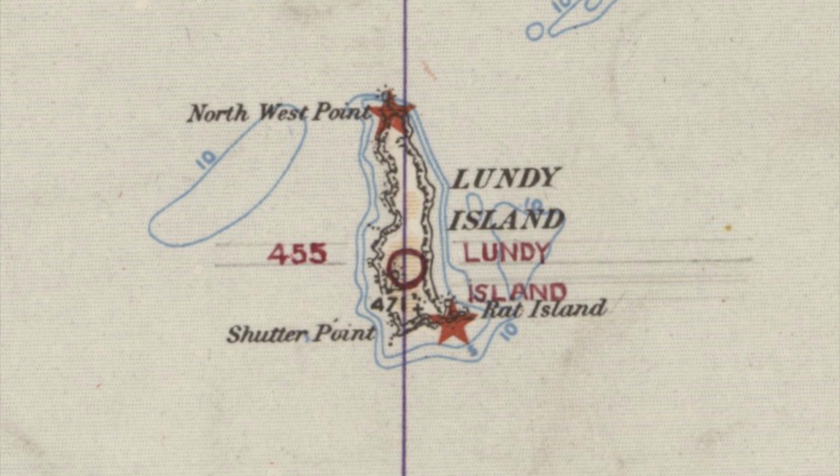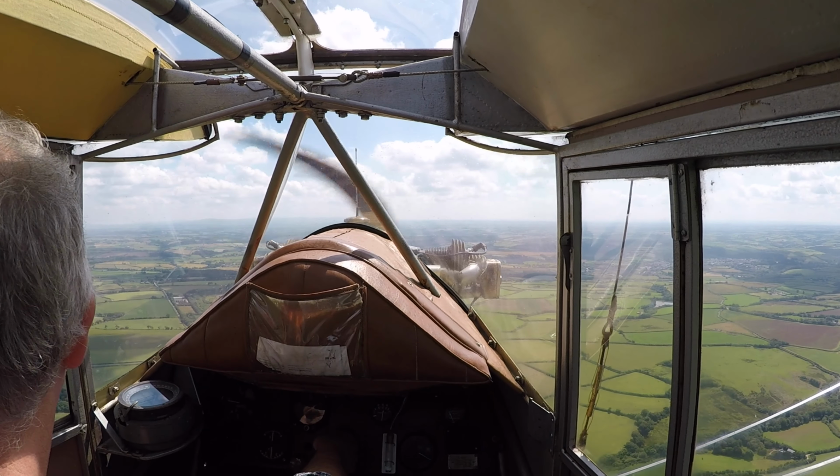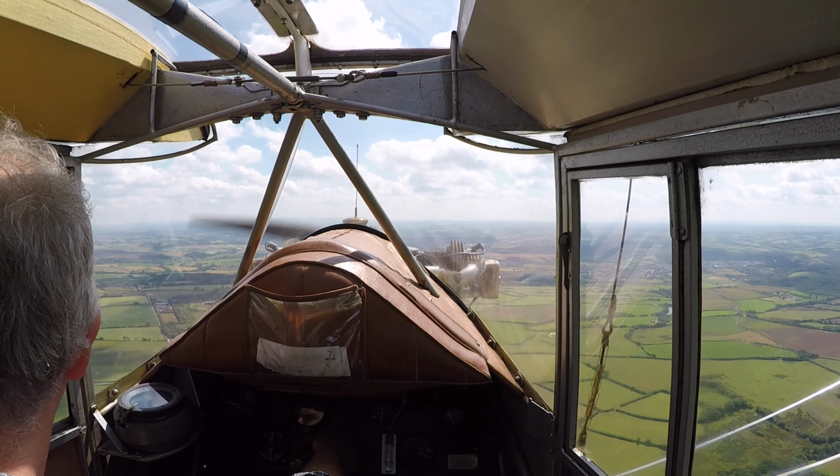Lundy Island, 11 miles northwest of Hartland Point, is a gem of an island and deserves a film of its own. I headed south to Bellevue, which is easily found because there's a television transmitter mast just to the north of the aerodrome.